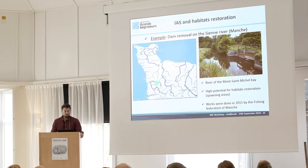Another example of a restoration habitat. Here, this is the Seine River. This is a river of the Mont-Saint-Michel Bay, like the Saline River. And in this river, there is a good potential for habitat restoration. There are a few dams on this river.